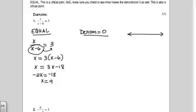Now when I set my denominator equal to 0, I get x minus 6 equals 0, so x equals 6. That's the second critical point. Those are the numbers that go on your number line.